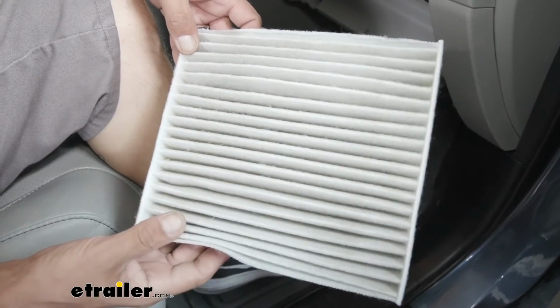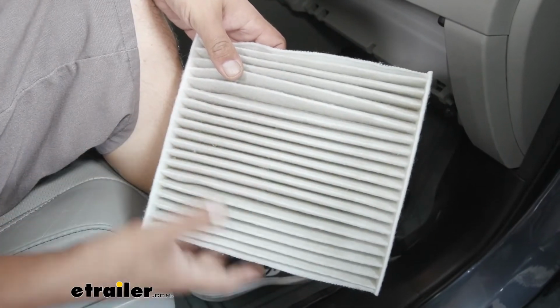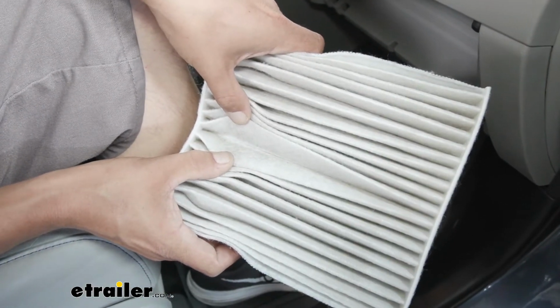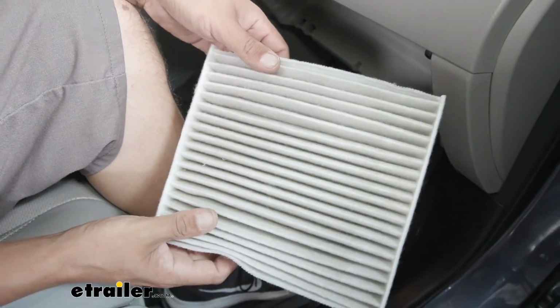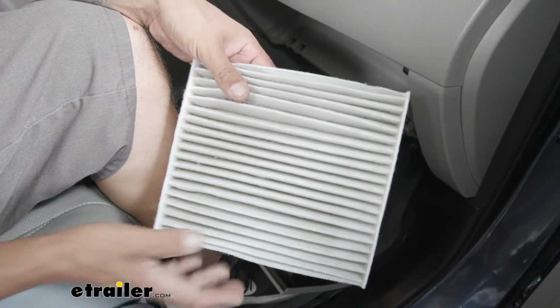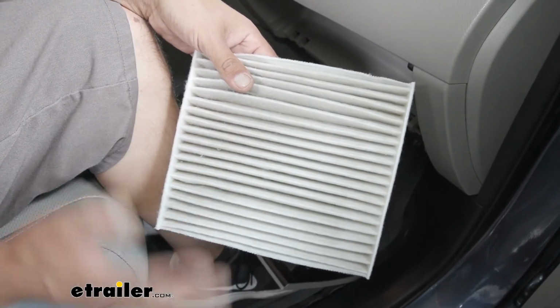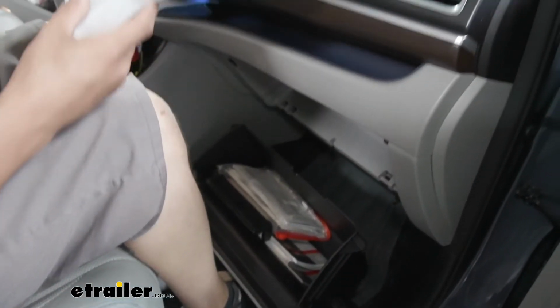So this filter, you can see it's not too bad. It was white, it's starting to turn a light shade of brown, and here you can see just a little bit of that debris that's getting in there. Not a whole lot, nothing major that's big, but putting that charcoal cabin filter in there is going to be a lot better because, again, it has that charcoal application which helps out with smells and odors. So we're going to go ahead and put the new one in place.